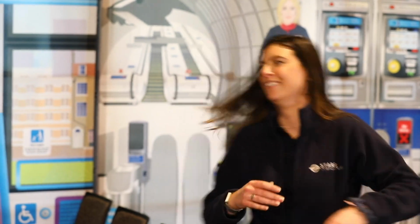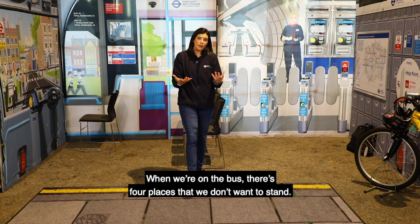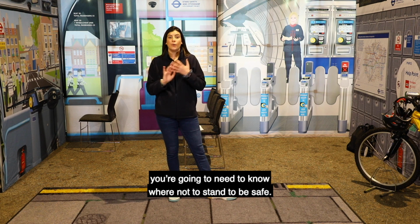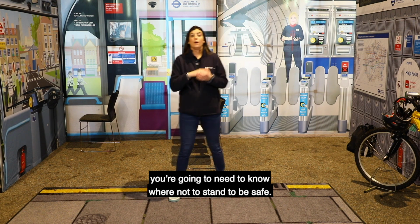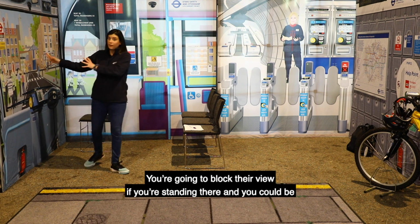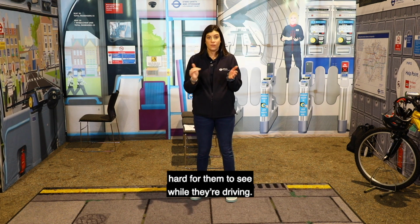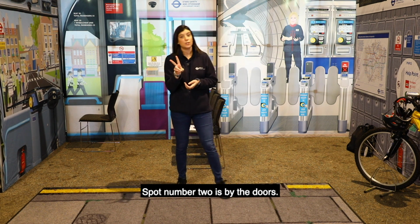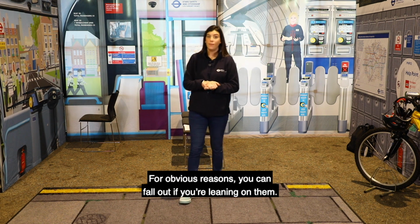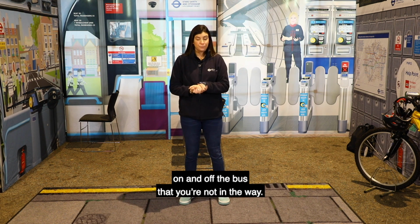All right, so when we're on the bus, there's 4 places that we don't want to stand. So during COVID time, you'll have a seat, but when this is over, you're going to need to know where not to stand to be safe. So obvious spots are next to the driver. You're going to block their view if you're standing there, and you could be in the way of the mirror, so it would be hard for them to see while they're driving. Spot number 2 is by the doors. For obvious reasons, you can fall out if you're leaning on them, and also it's respectful to the people getting on and off the bus that you're not in the way.